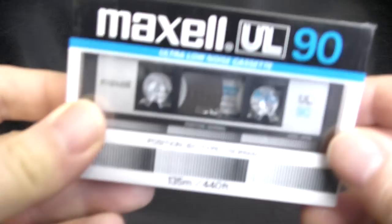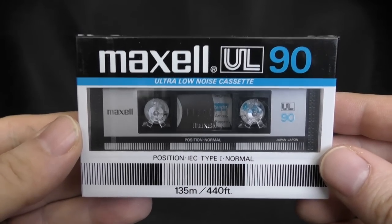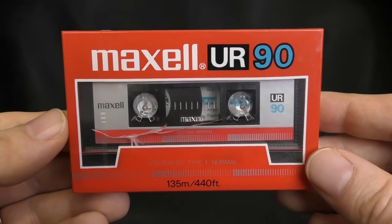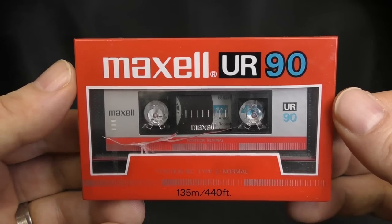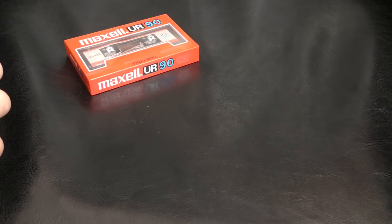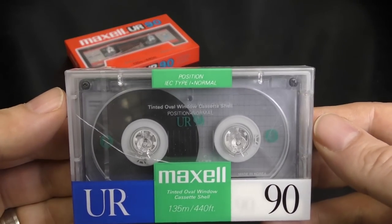and that is the Maxell UL. Or rather, the cassette that it morphed into. The legendary Maxell UR, which is still being made today. And this is a 1985 version, and I remember buying this in the day and loving it. The UR really is a staple of cassettes. You know, TDK had its D, which I did a video on. Sony had its HF, which I did a video on. This is Maxell's version. And we went from the 85 to the 88 with the oval shell.